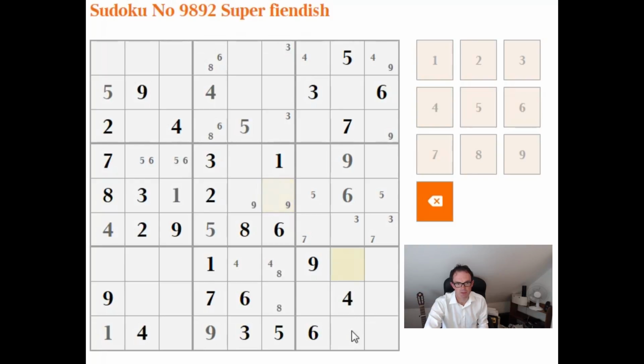Can nearly do something. It's interesting that neither of these cells can contain a 1, but unfortunately I can't rule out a 1 in one of those 2 positions. I can now notate 1s into those 2 positions and those 2 positions. And those have to be 1s.